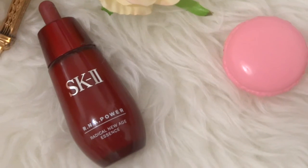I just love this. But moving on to another SK2 product. This is the SK2 RNA Radical New Age Essence. This is how it looks like. This is an anti-aging product, and if you have dry skin, then anti-aging is one of your best bets aside from moisturizers, because it will also help moisturize your skin.